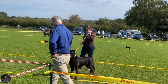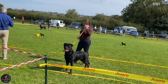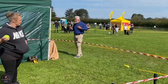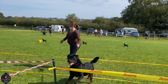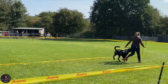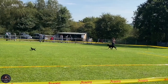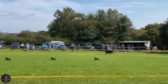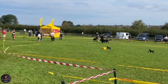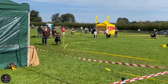Great coat. Markings. A little sooty on forechest. Very good base color. Sooty. Natural tail. In movement, one like this. A little over pull behind due to the pelvis. Pretty good reach and drive. A little loose in front. Thank you.